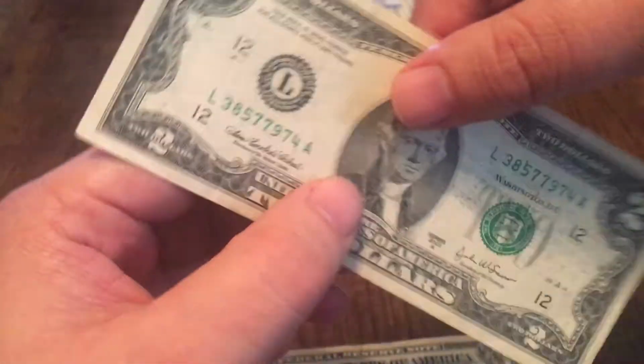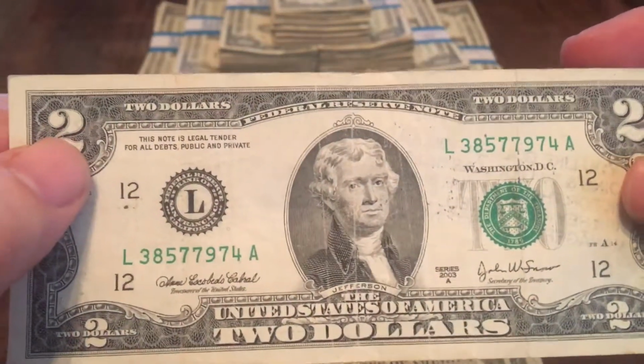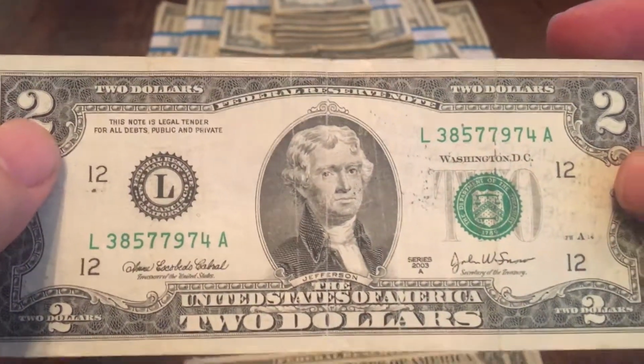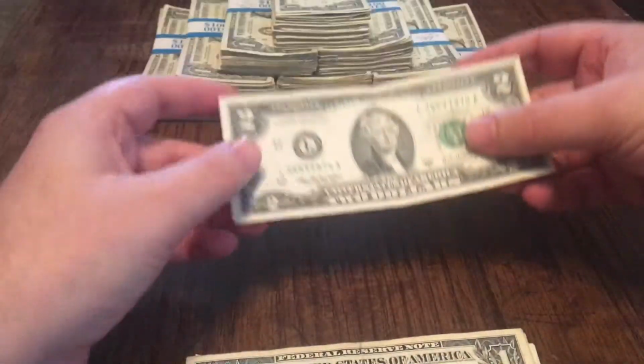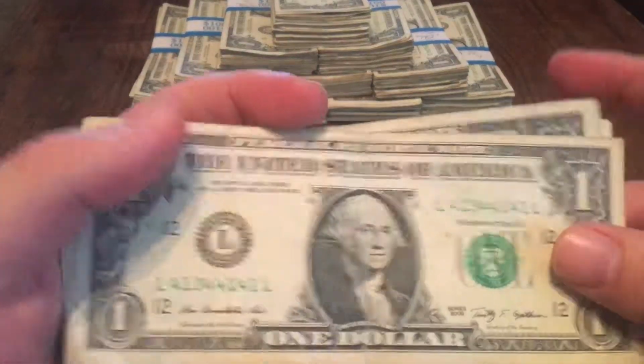I know they're not the most popular bill out there. They're very popular for people to search, looking for particular dates and things like that. But for some reason, people just don't spend $2 bills. Anyway, to find a $2 bill in a $1 strap with that message, I thought was a very neat find. So let's go through the rest of it.